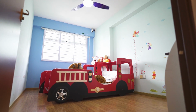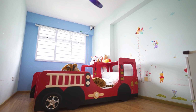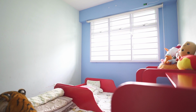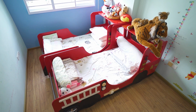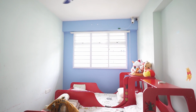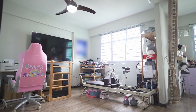Can definitely fit a queen size bed. Can even fit maybe a 3 feet or 4 feet writing table there. And you still have space for your full height wardrobe. Exactly. So this room, very good size. And the flooring is still in very good condition. Maybe all you need probably is a fresh coat of paint. And you can just buy your furniture and fit this room nicely. And it'll be very personal. I totally agree.